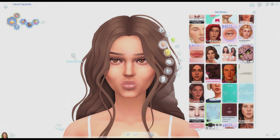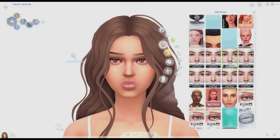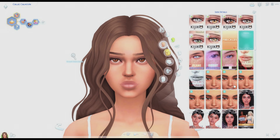I've already showed you the nose, the same thing, jaw structure. Eyelashes, I know I've said this in another video, but I use these all the time. Just gonna find one more thing by them and then we'll move on. Oh, chubby cheeks, I just found these ones recently. So anything by Feish, again, generally I use everything by them.